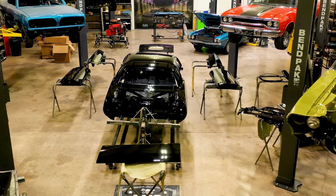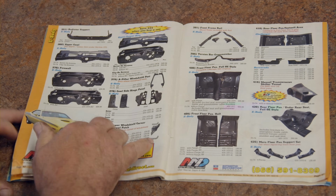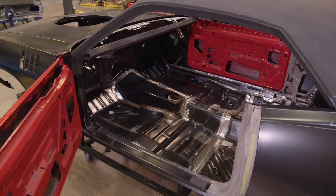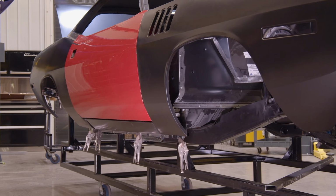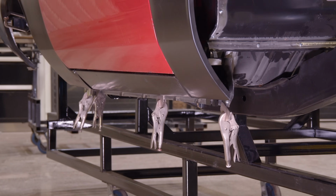So when you add up the total number of metal pieces, all of the small interstructure pieces, the things you don't even see that have to go into building a car like this, it was over 100 pieces of new metal. But when we were done and it's sitting there on that frame jig, it looked like a real live 1971 Cuda, the way it's supposed to, with really no more than just about 3 or 4 original parts.